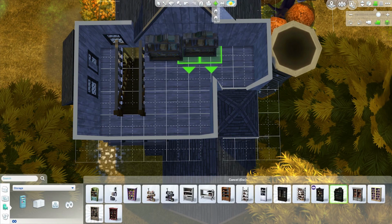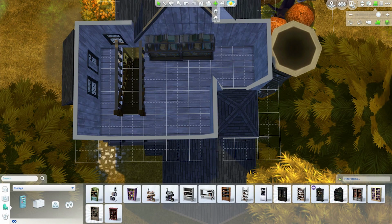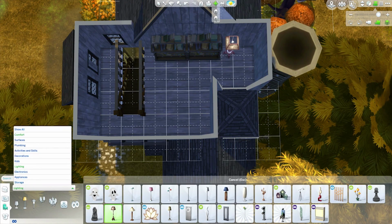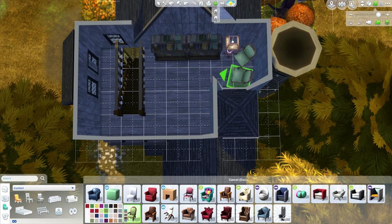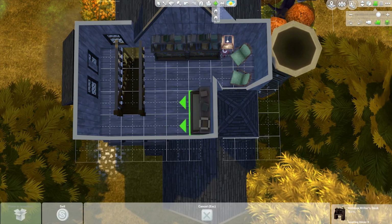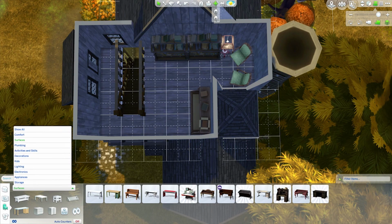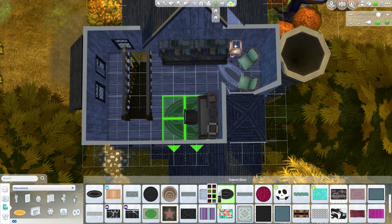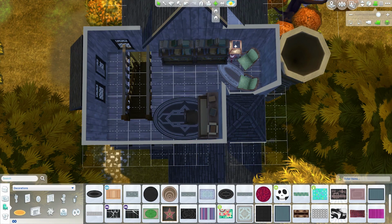Adding some bookshelves. I really love these bookshelves that have like a ton of books on them. I wish I had bookshelves like that. Here I'm just adding the reading nook. And here's the desk for her to study her spells. Just adding some more mismatched rugs up here.